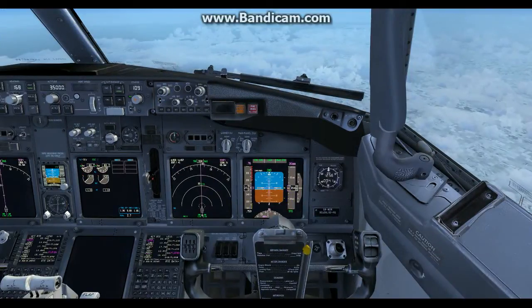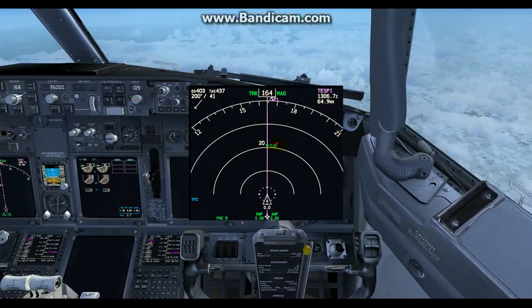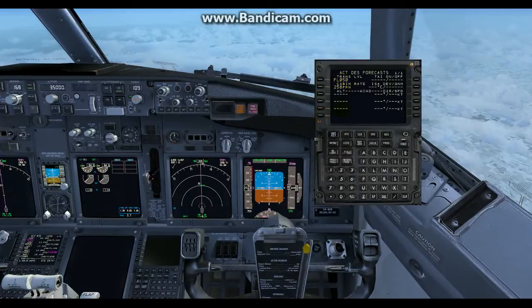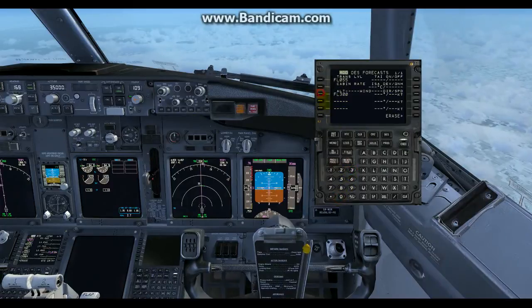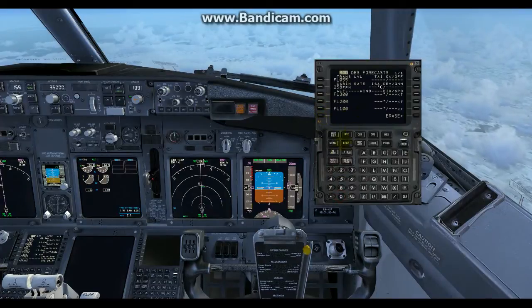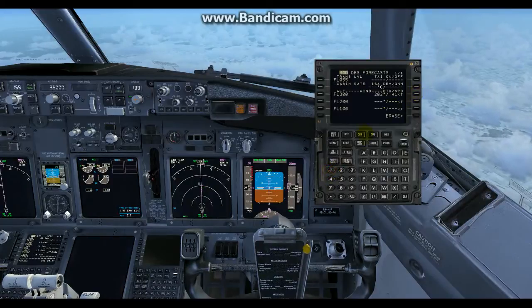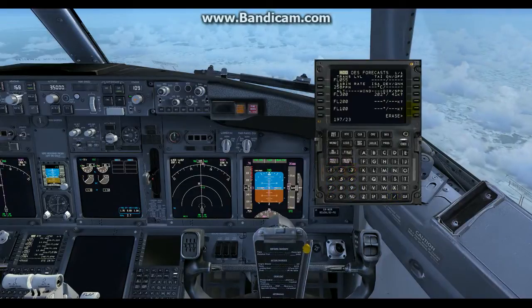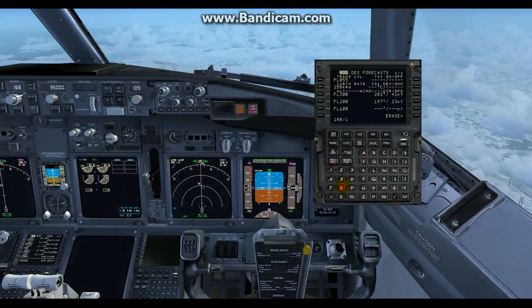Okay, so we are closing up to our top of descent. You can see we are 20 nautical miles from our top of descent. I'm gonna hit the descent page. Forecast. Trans level is 55. And we're gonna put in flight level 300, flight level 200, flight level 100. And then we're gonna enter the winds. 202 degrees, 41 knots, and we have 197 degrees, 23 knots, and we have 188 and 18 knots.